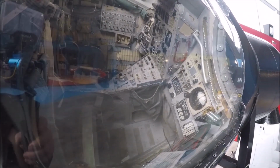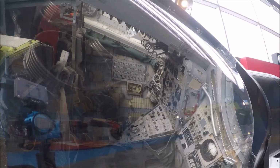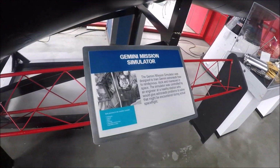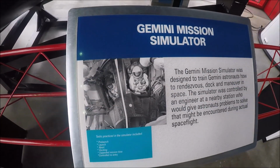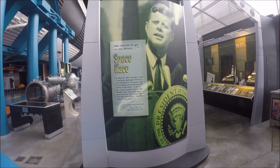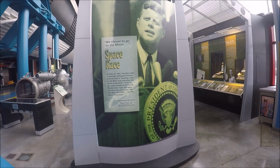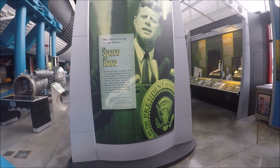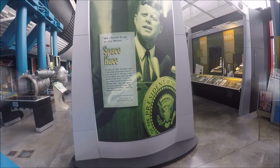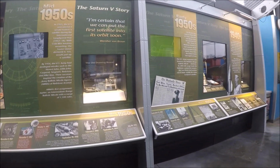Practice on all the gauges and switches and everything they had to do. But that's what it was right there. JFK. On May 25th, 1961, President Kennedy challenged America with the task of landing a man on the moon and returning him safely to the Earth. Information about the history of the space program.